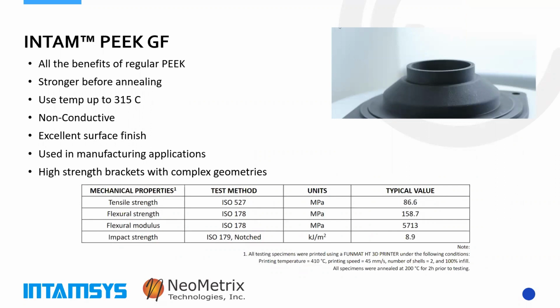Hey, Grant? Yeah, we had a question come in. You talk about PAEK carbon fiber, and does that require a special type of nozzle or tip, as opposed to regular PAEK? Just wondering what the options are there.